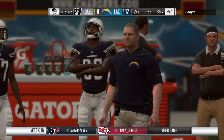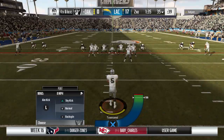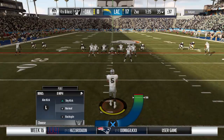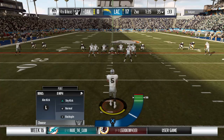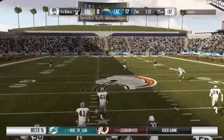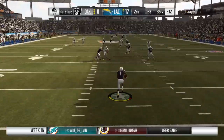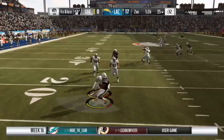And now the Chargers are going to signal for another timeout, as they'll head to the sideline and talk over what to do next. Here now, Johnny Townsend, as he's on to punt for Oakland. He steps into this one, and this is a rocket. Now this is fielded in the end zone.